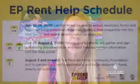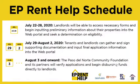So theoretically, if somebody's approved today and they get all the tenants' documents and application in place, they can apply today. So it really depends on when the landlord is verified. Awesome. So they don't have to wait till July 29th, but we're carving out that time knowing that they do need to work with their tenants to provide this extra documentation just to verify their eligibility and for us to be able to prioritize the funding, because this is not on a first come first serve basis.